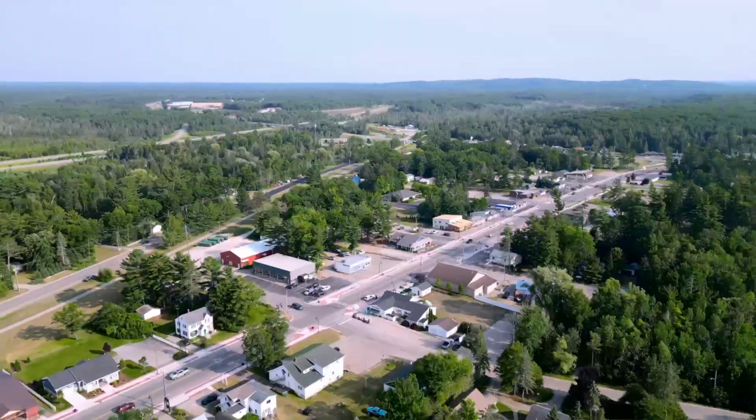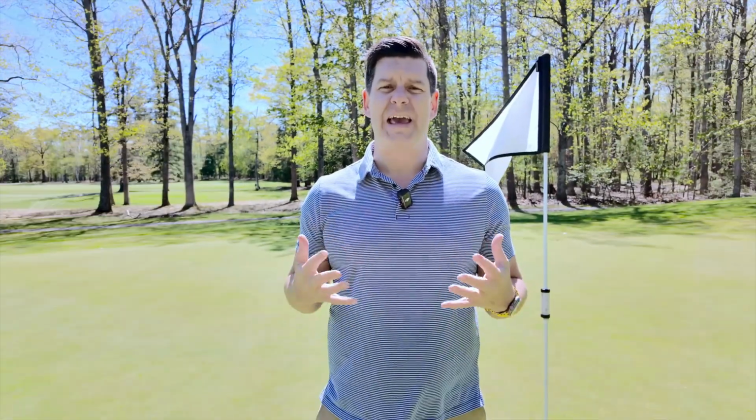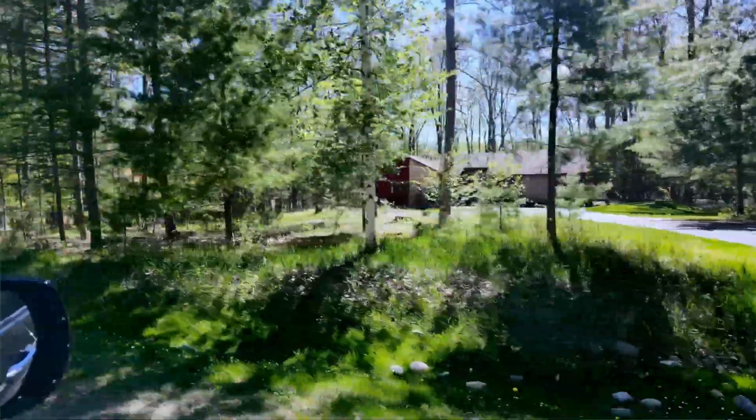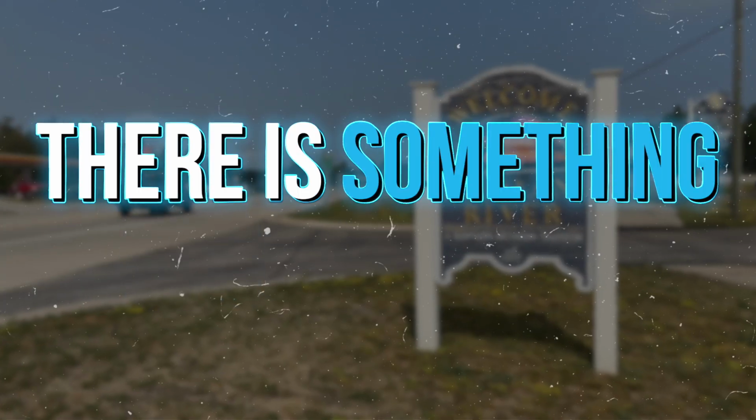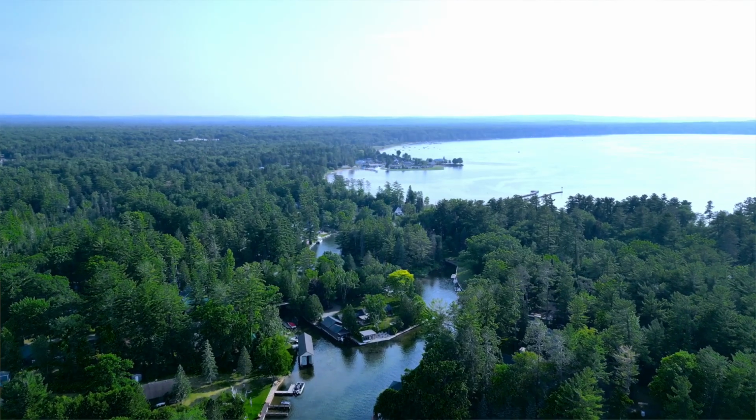What if I told you that Indian River isn't just one town, but a collection of different lifestyles? Whether you want a serene waterfront home, a quiet cabin in the woods, or maybe an investment property to cash in on Indian River's booming tourist economy, there is something for everyone. Today we're going to talk about 3 distinct ways of living here and how each offers its own Northern Michigan living experience.